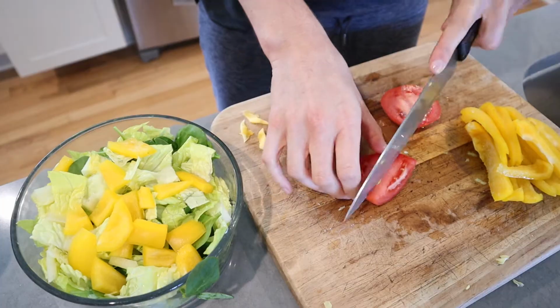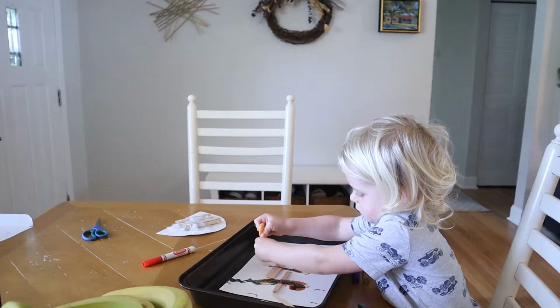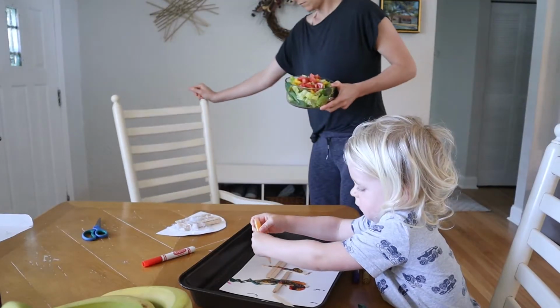My very first tip is to set the example. You guys, if your kids see you eating healthy, wholesome foods, they're going to want to eat it too.